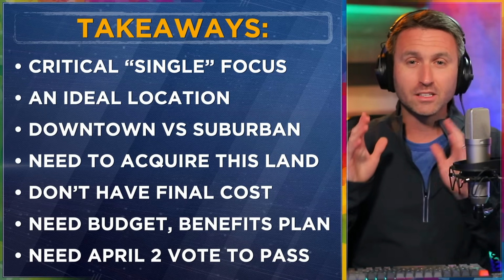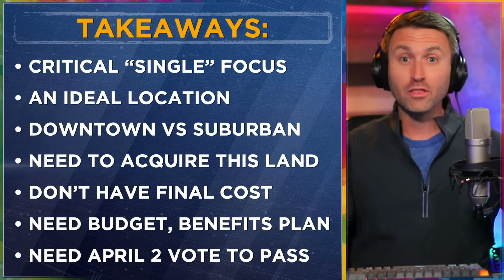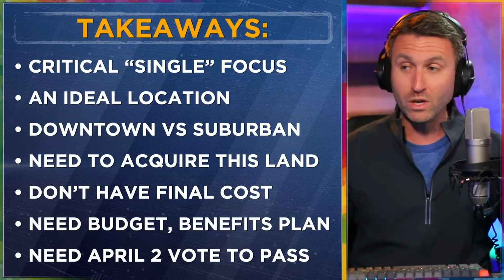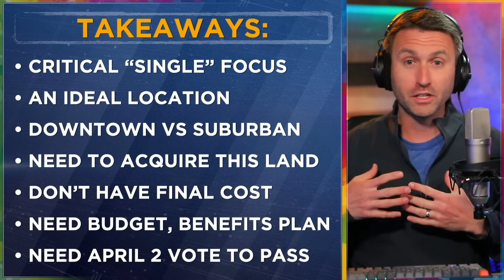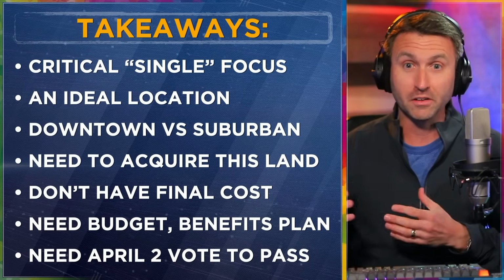It's critical when you get to a singular focus of a ballpark, a site, a venue. The Royals had three options, and they were kind of touting all three. We can go with all three. This is how flexible we want to be. Now that they've singled in on one, if there are any setbacks, if there's any roadblocks, if there's any reason this doesn't work, it becomes a lot more of a precarious situation.